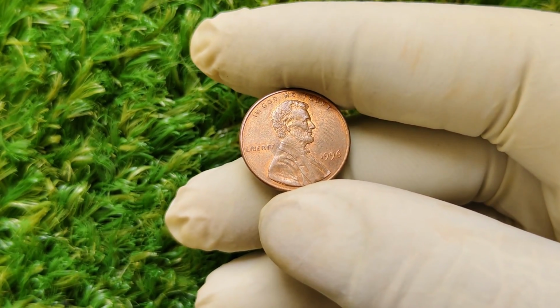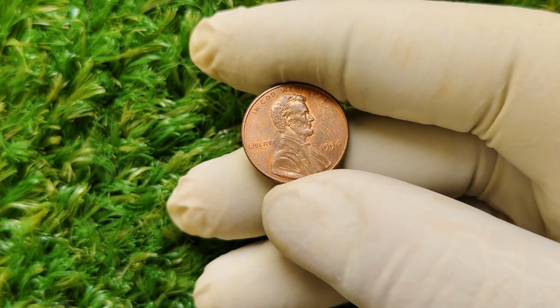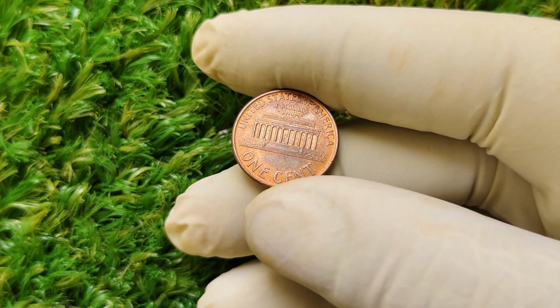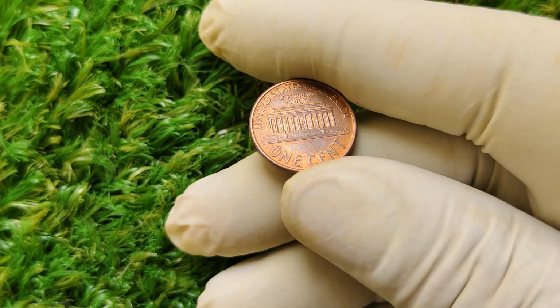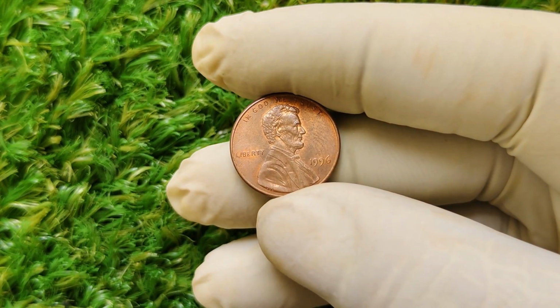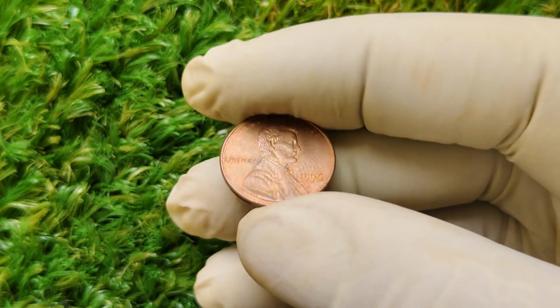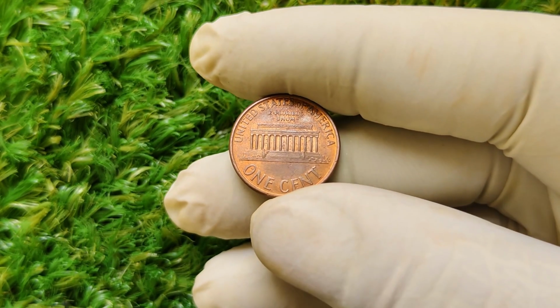Another key factor that adds value is die varieties and mint errors. Collectors pay huge premiums for coins that feature unique characteristics. The 1996 Lincoln penny is no exception. Some rare specimens may exhibit doubling, known as double die errors, particularly visible in the date, lettering, or Lincoln's profile.